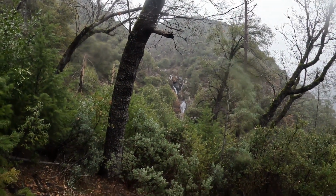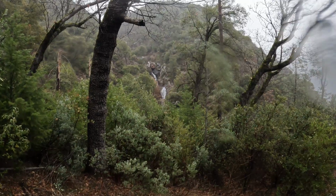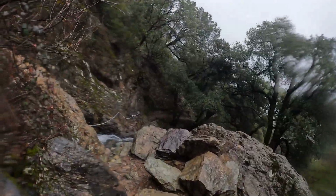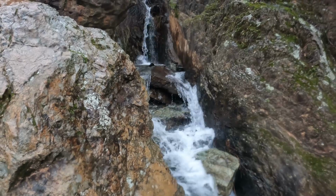We'll see if we get a little bit closer. Again, the zoom feature on the GoPro is next to useless, so I never even use it, but hopefully you can see that. Wonderful. At least there's a chain right over the super fast flowing creek that could wash me down into wherever the hell I am.